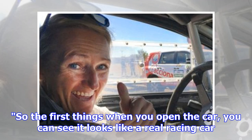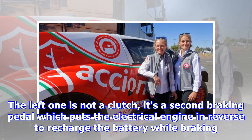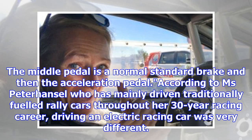So the first thing, when you open the car, you can see it looks like a real racing car. On the right-hand side we have the sequential gearbox with the 6 gears and then the handbrake and the normal steering wheel. If you look down, you'll see 3 pedals. The left one is not a clutch, it's a second braking pedal which puts the electrical engine in reverse to recharge the battery while braking. The middle pedal is a normal standard brake and then the acceleration pedal.